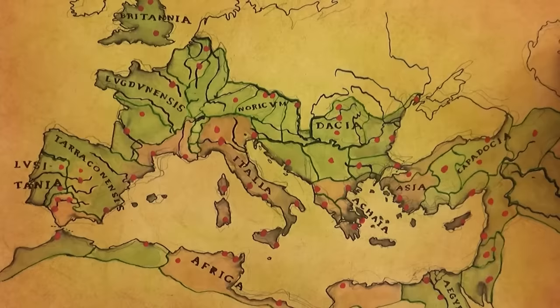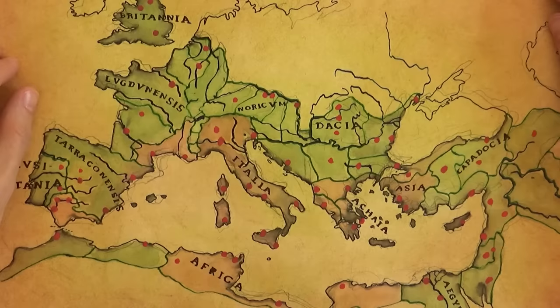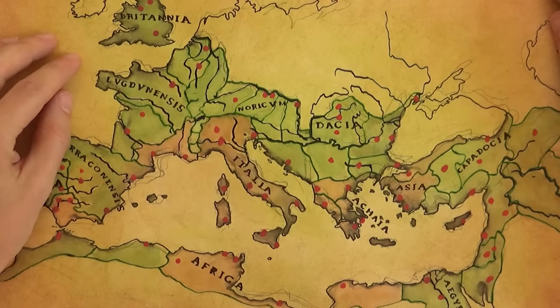So there we have it, finally. My map of the Roman Empire in 117 AD at its maximum extent.